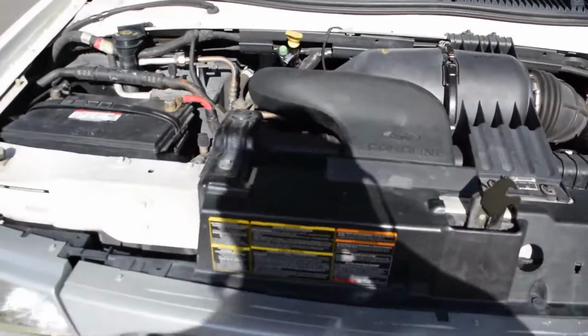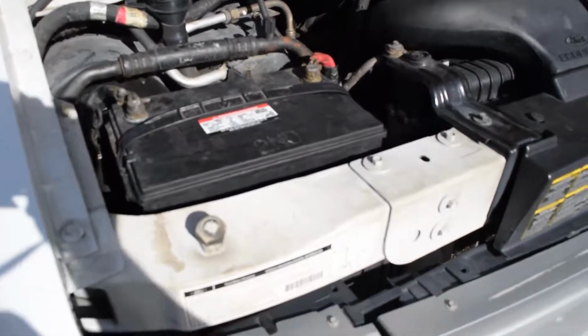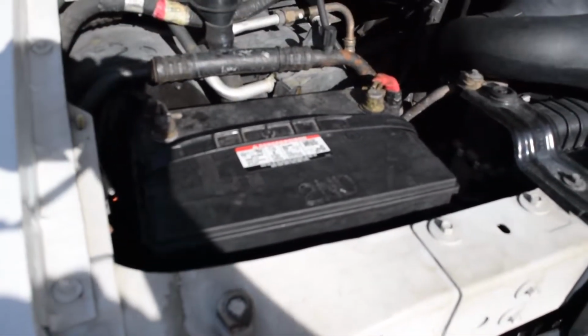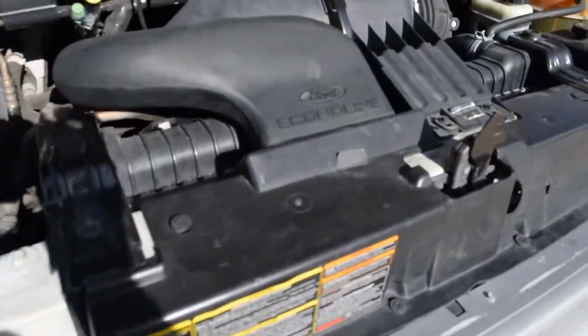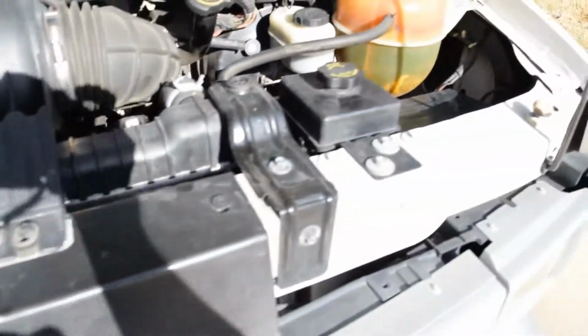Alright, so here's the motor. This battery was replaced in November of 2013. It's a factory second. I got it at Douglas County Diesel. The air filter was replaced at 208,296. I just replaced it. I noticed it needed to be done, so I went ahead and bought a new one, put it in there. It's pretty clean.